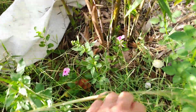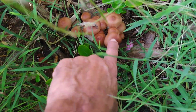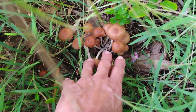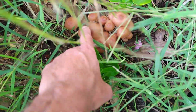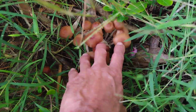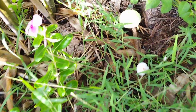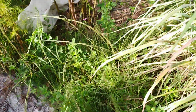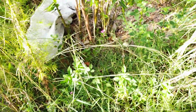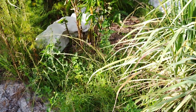Oh, actually you got mushrooms growing down there. I don't know what kind of mushrooms those are. Wow, big bunch of them. Anybody knows what kind of mushrooms those are, let me know. Probably not. Oh, some more mushrooms right there. Look at those. Oh, well, that just means there's plenty of moisture, plenty of fungus, and everything's fruiting down there. So that's really cool.